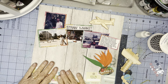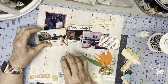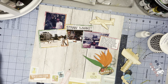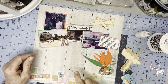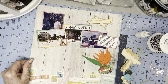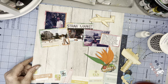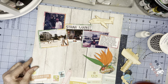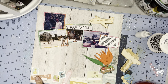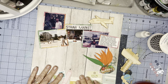I'm starting with, well, first of all, I went to the load prompt, which is about modes of transportation. Given that, I pulled out this sheet of paper from that pad I have from the Simple Stories You Are Here collection. I pulled it out because it has all these tickets printed on the paper and the stamps and so forth, and I thought I could add to that.